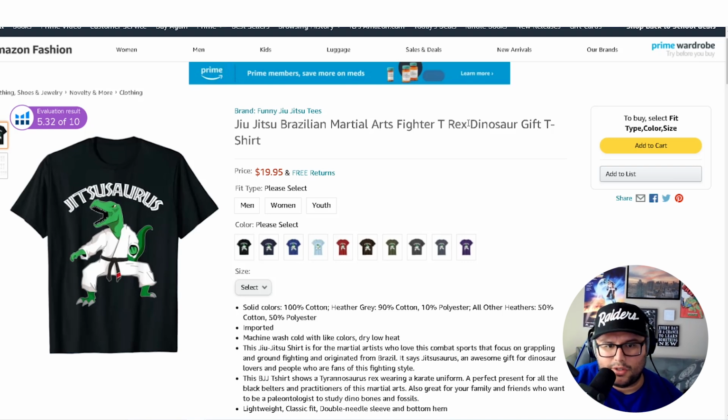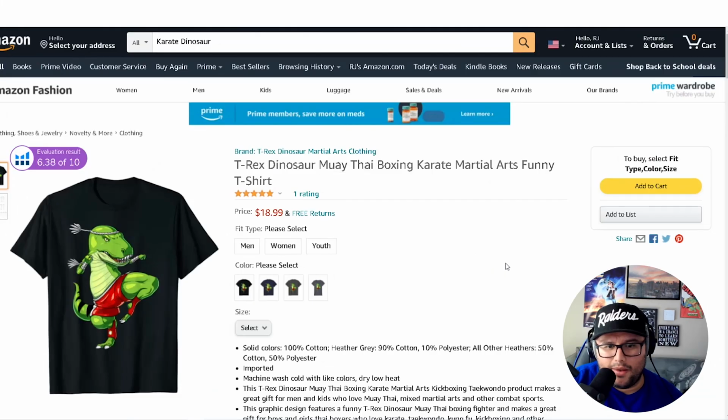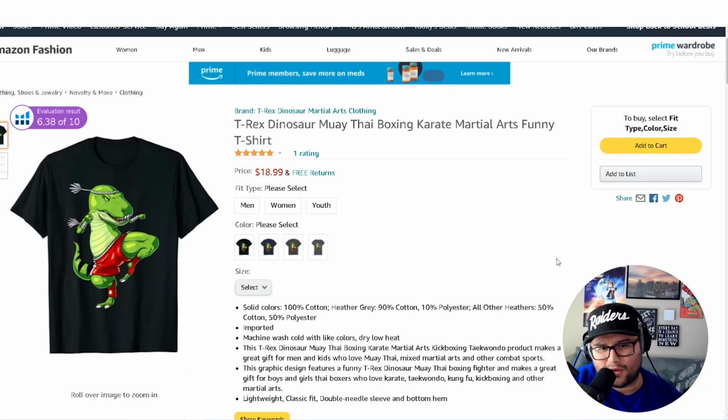Okay, so yeah, Jiu-Jitsu-saurus. And then this is pretty much one of my favorite ones right here, the Muay Thai one. This is pretty dope, really cool. Like this T-Rex dinosaur is freaking ripped. Look at his legs. So really cool. Think about something that you can create in here.